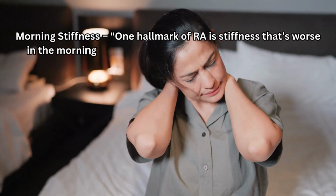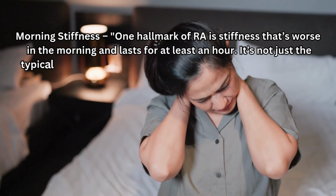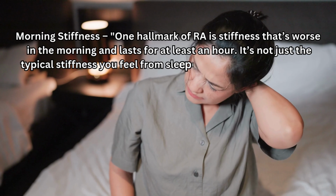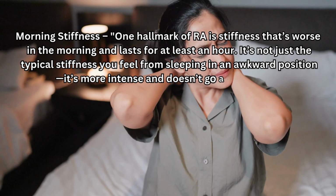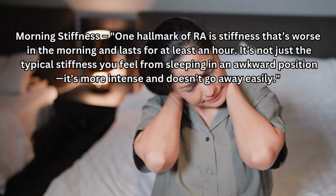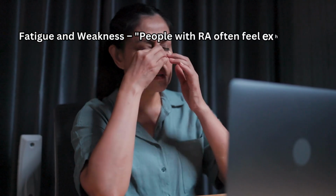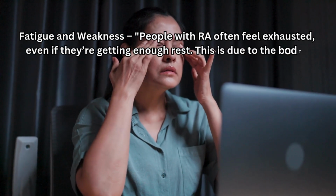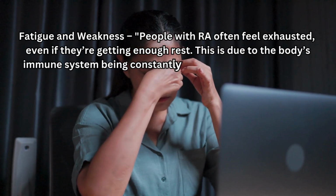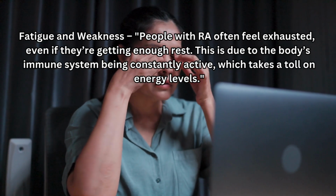Morning stiffness. One hallmark of RA is stiffness that's worse in the morning and lasts for at least an hour. It's not just the typical stiffness you feel from sleeping in an awkward position. It's more intense and doesn't go away easily. Fatigue and weakness. People with RA often feel exhausted, even if they're getting enough rest. This is due to the body's immune system being constantly active, which takes a toll on energy levels.